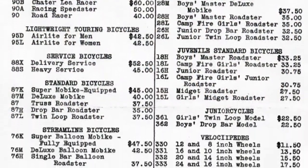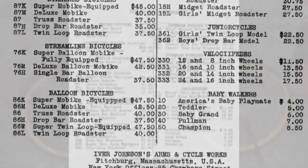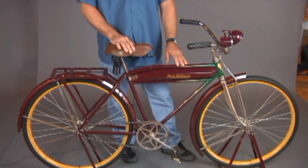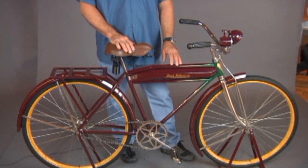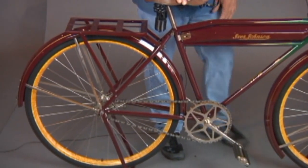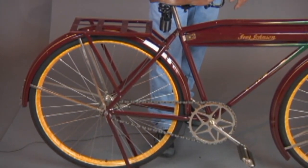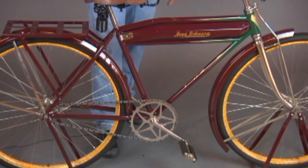The cost of these bikes back in the day, this probably would have run around $60, which for 1932 was probably still quite a bit of money. Quality-wise, Iver Johnson was known to be the best quality bike made. This bike would have been intended for recreation. I mean, just cruising around, you know, looking cool, being the hot kid on the block, saying, you know, look at my bike.